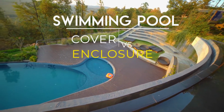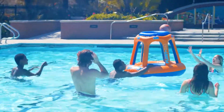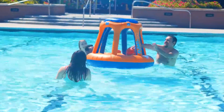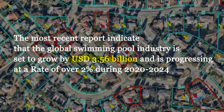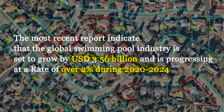For any of us, the swimming pool in our backyard plays a quintessential role in providing joyful moments in our summertime. This can be seen in its growing market size. The most recent report indicates that the global swimming pool industry is set to grow by $3.56 billion, progressing at a rate of over 2% during 2020 to 2024.